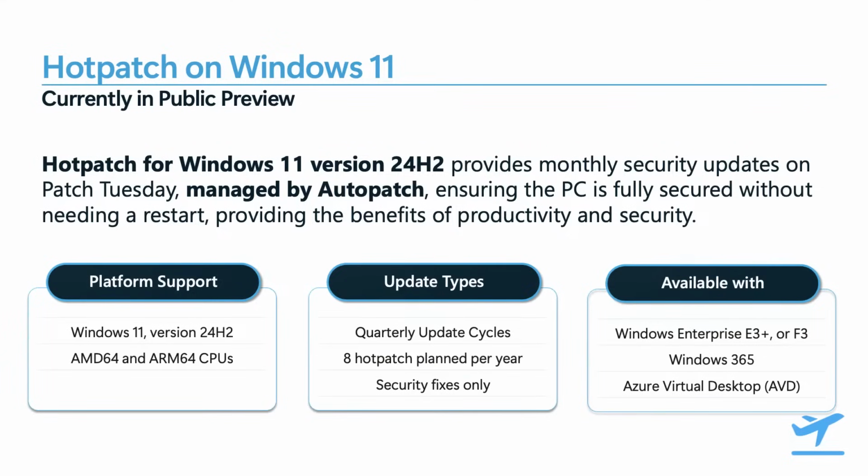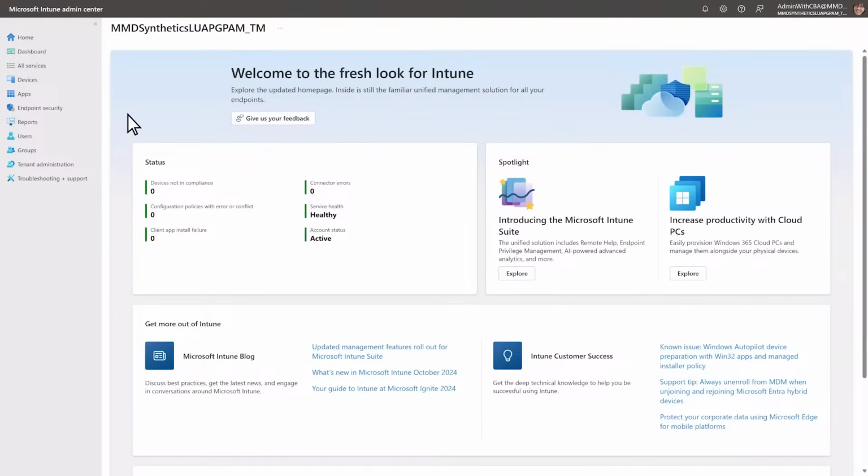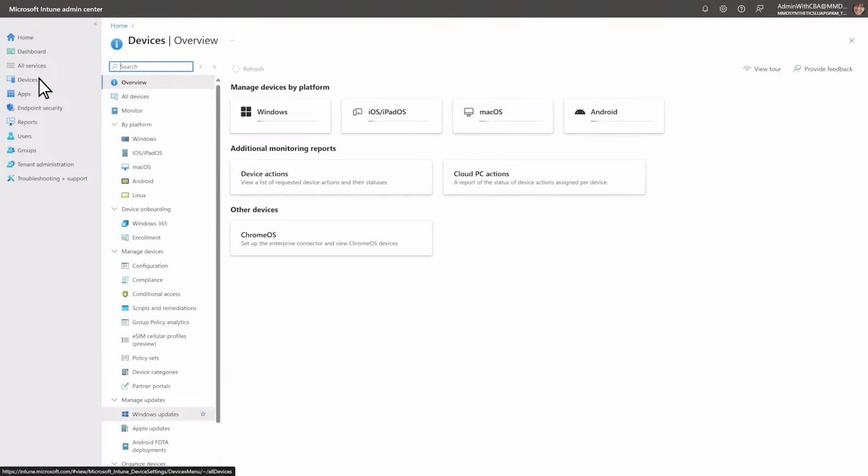Hotpatch is also offered for Windows 365 and Azure Virtual Desktop. Those are the cloud PCs. Let's look at a demo of configuring a Hotpatch update policy. So I mentioned a moment ago, Autopatch is required to create an update policy to enable hot patching. So let's look at a video showing the workflow.